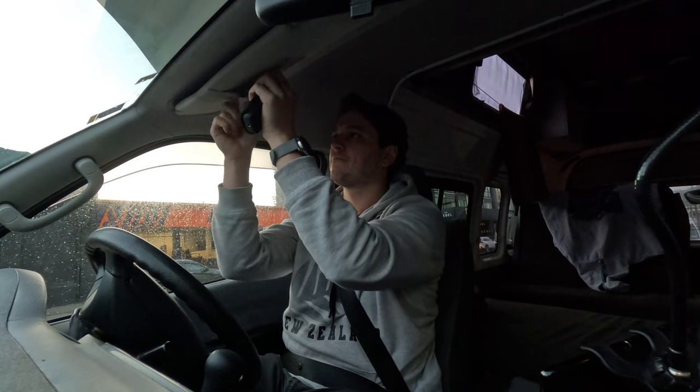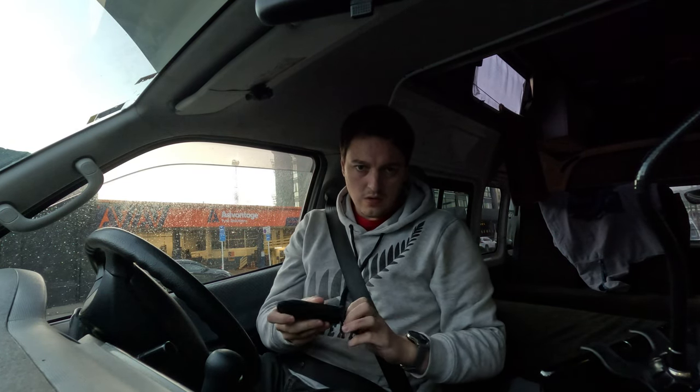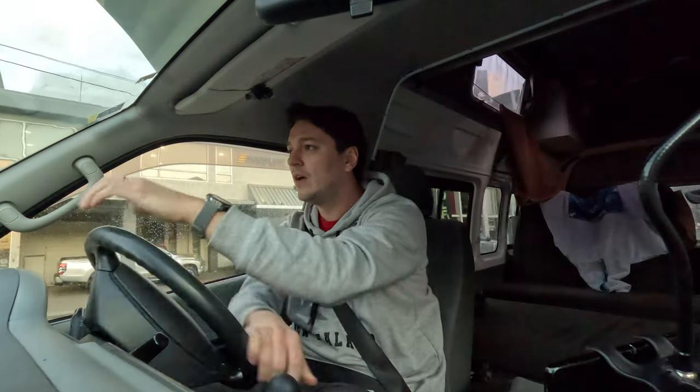This is probably going to be the longest stretch of road that I have to do on this trip. So I'm going to do just a quick driving tour, but I need to be in New Plymouth tonight. Woohoo! Okay, we're off.